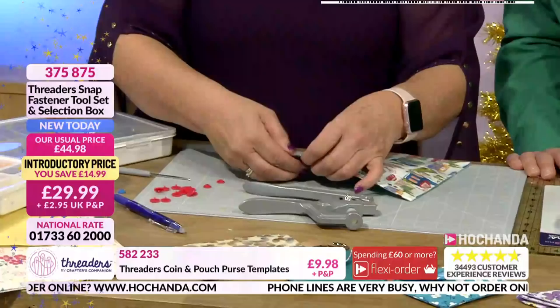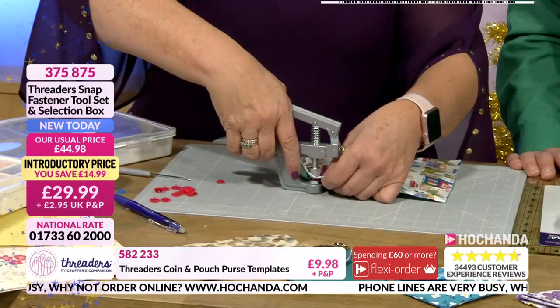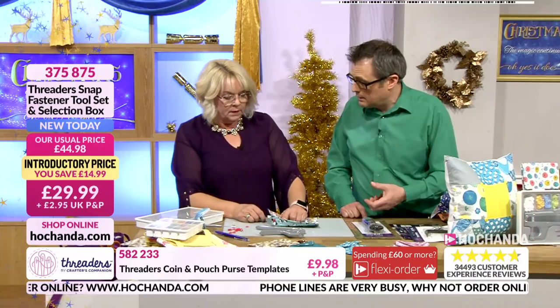Let's go for another one. It is really quick, honestly. If you want to take your time the first time you do it, that's absolutely fine. Just put it in there, give it a little wriggle. You know it's moving. Okay, I'm happy with that. Then give it a squeeze. You'll get used to your snap fastener tool and know how much you're squeezing. It's really not much, just a gentle press. That's it done. All you do is work your way around.